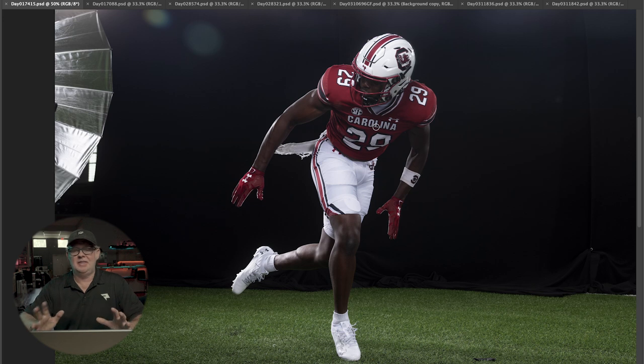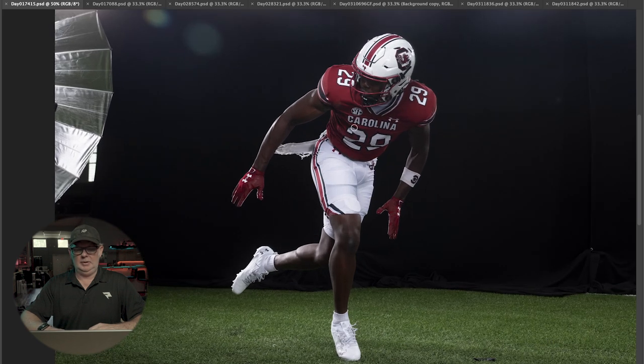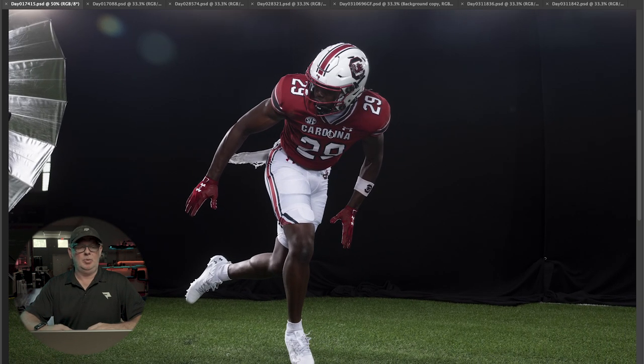That's another thing about this lighting setup. The goal is to create these images straight out of camera so that when I hand these off to my clients, they really don't have to do much lifting whatsoever to have something to use. You can do a vertical crop on this, and you've got these lights up here, and it's really what sets it apart from possibly other setups.